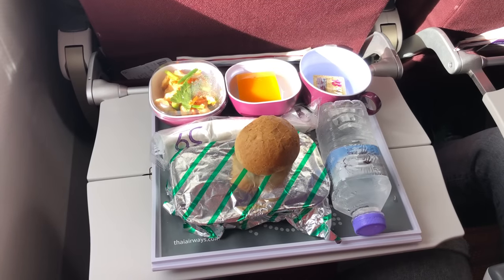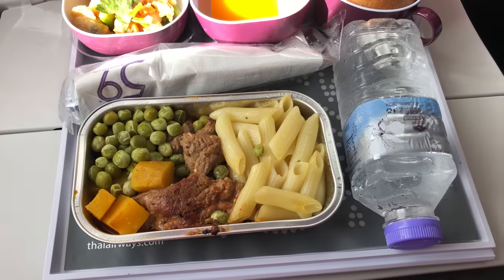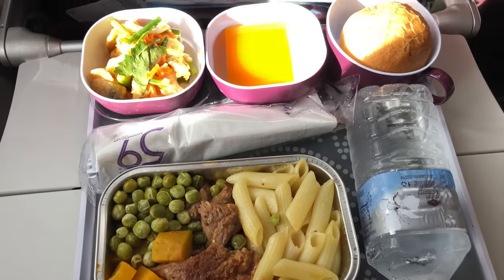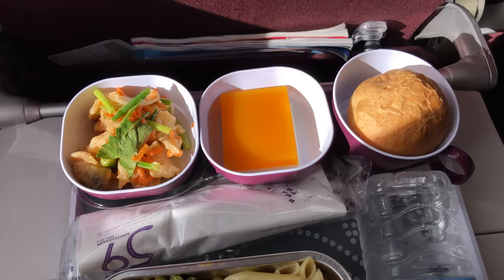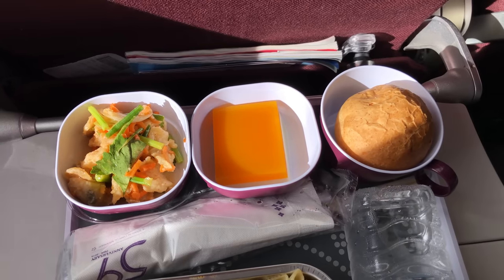So here's our meal, it looks pretty nice, it's got a bottle of cold water. So this is pork pasta, there's also a lot of peas and pumpkin. For starter, there's a deep fried fish salad. For dessert, there's a mango passion fruit jelly. And finally, there's a bread.